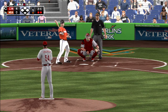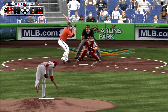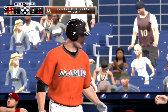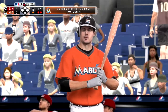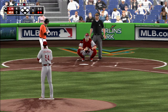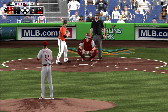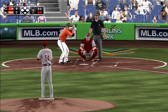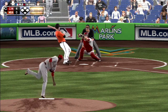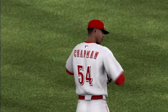Now here's the pitch. And he's fallen behind now, 3-1. Well, this is a good job to work the count from 0-1 to 3-1, and now he's really in the driver's seat to see a fastball. And this one misses high for ball 4, and they have themselves a 2-out base runner.